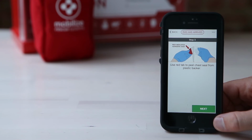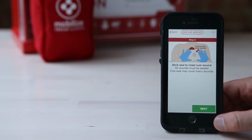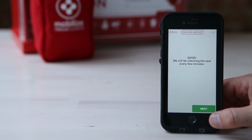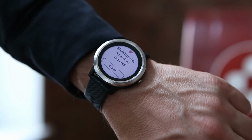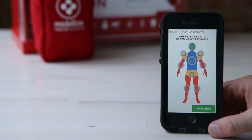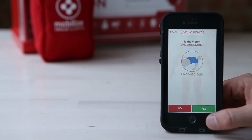Using the red tab, peel the chest seal from the plastic backer and stick the seal to the chest over the wound. All wounds must be sealed, and one seal may cover many wounds. We're going to check this seal every few minutes. The app will interrupt us no matter what we're doing to check to make sure that that seal is in good shape. It asks, where is the victim bleeding the worst now? And this victim is not bleeding.